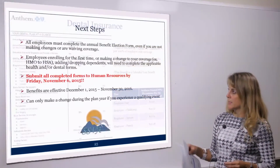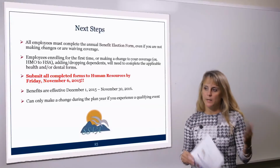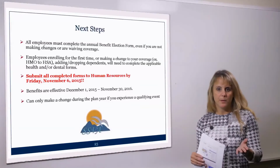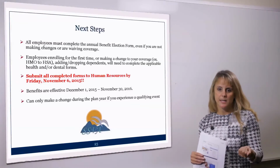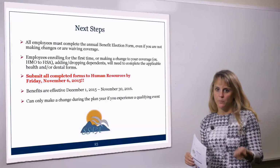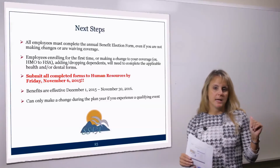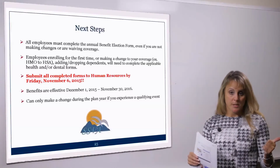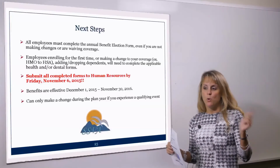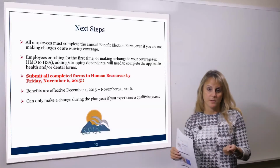So let's move on. What are the next steps? We're going to switch over to the Allstate supplemental products, but before we switch into that gear, I just want to recap here. Open enrollment runs today through November 6th. It's important that every employee fills out a benefit election form, even if you're waiving coverage. And then if you are going to enroll in a medical plan or make changes, whether it's adding a dependent, removing a dependent, same thing with the dental, then you must also complete the Anthem carrier enrollment form as well.